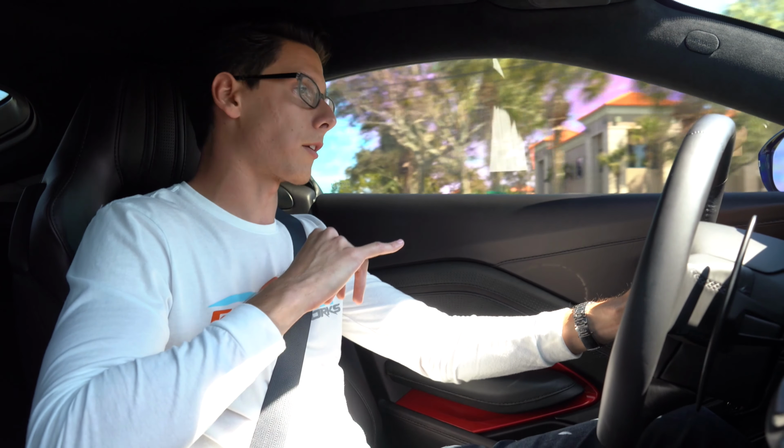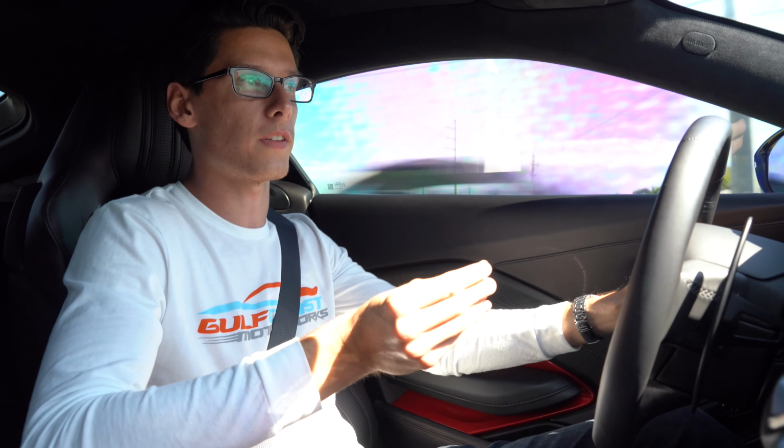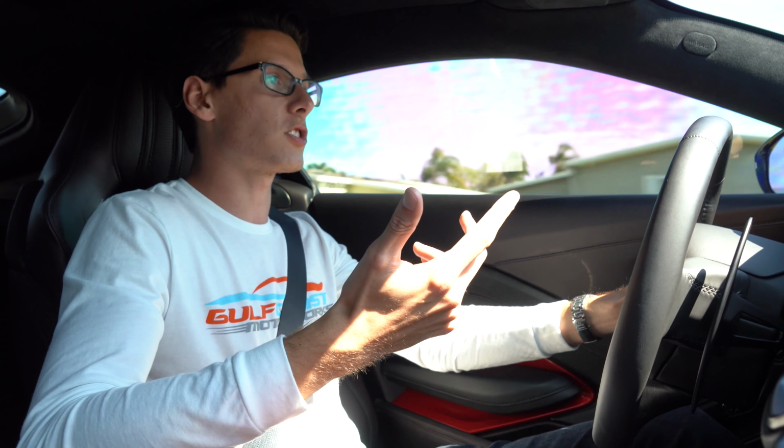The car competes with the Porsche 911, and it's actually a couple of inches shorter than the 911, so size-wise, it's extremely compact, but still very roomy inside. This particular model has some of the nicest paint I've ever seen on any car. It has this beautiful pearl effect in the sunlight, and it just looks amazing.